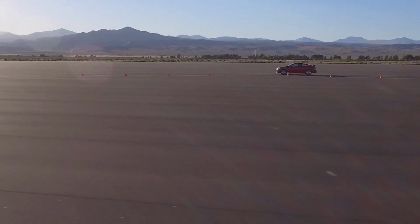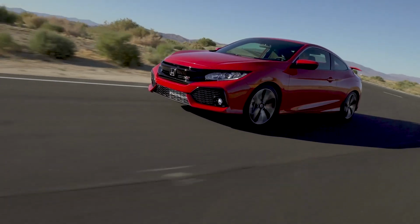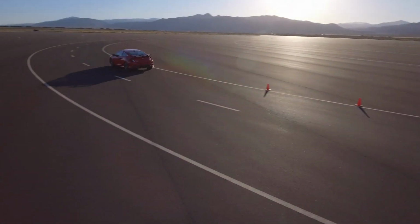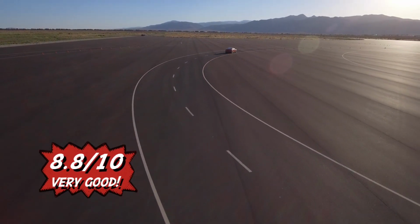The driver's seat might not slide forwards to allow people in the back, and the sound system will get a little bit muddy when played above 90%. But funny enough, that's all that's wrong with this new Si Coupe, and for that reason, I will give it an overall rating of 8.8 out of 10.